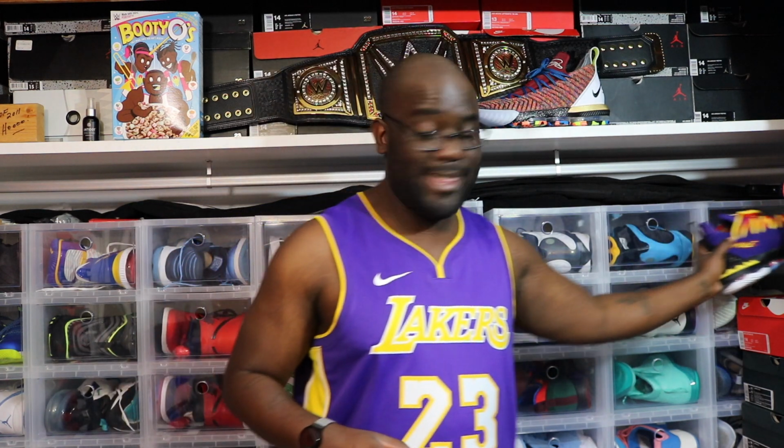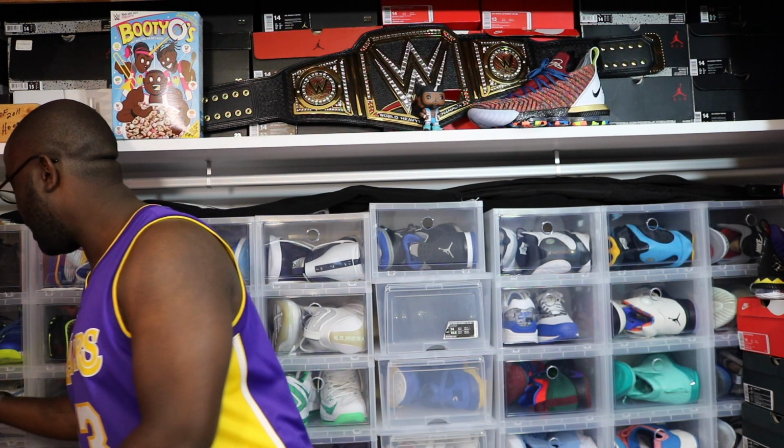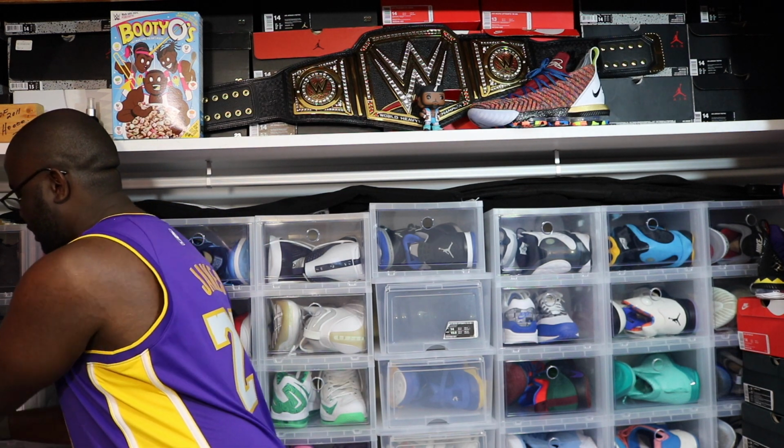Let me go ahead and check out the right shoe. Let's check out the right shoe and see if there are any differences.